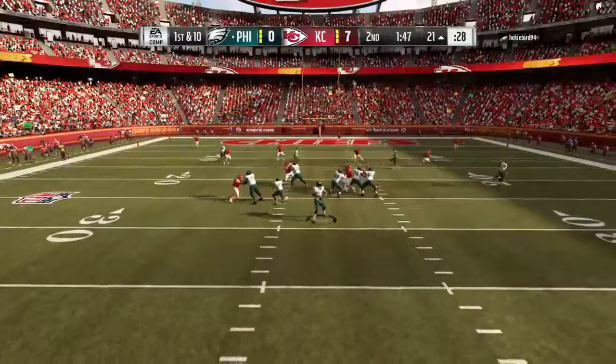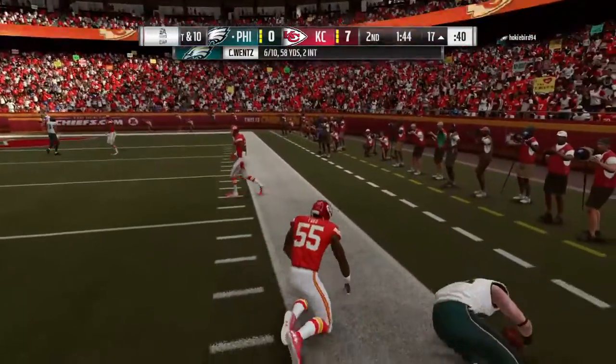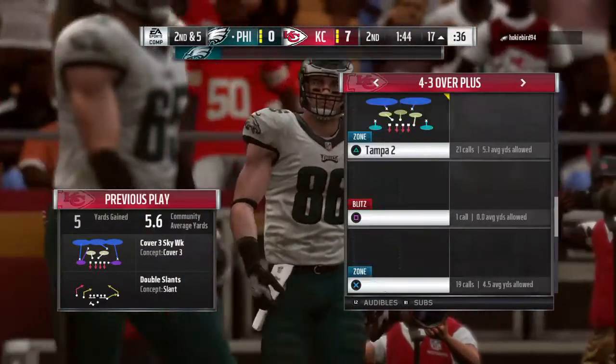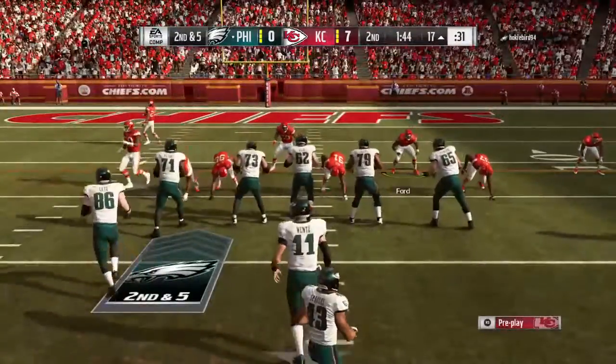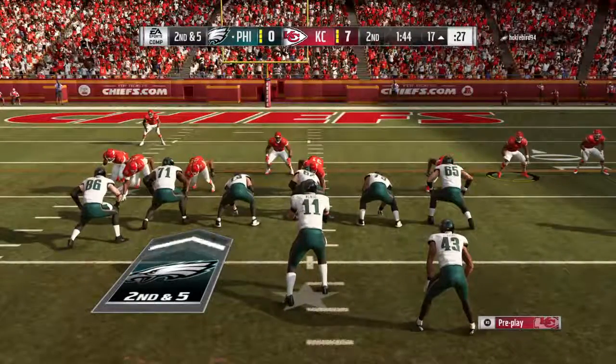So after the INT, here's Wentz. Caught by the tight end Ertz. 5 yards on the catch there, brings up 2nd down. Well, they're unable to convert that into much, but it's never a bad idea to try to get the ball into a tight end of his caliber's hands and see what kind of disruption he can cause. 2nd and 5 after the 5-yard completion on 1st down.